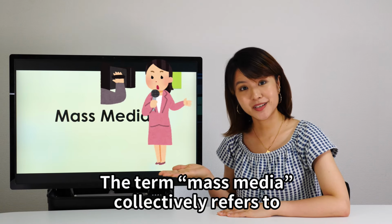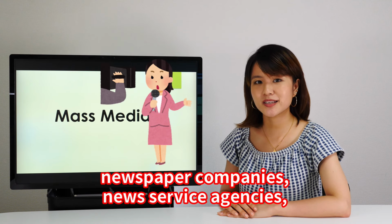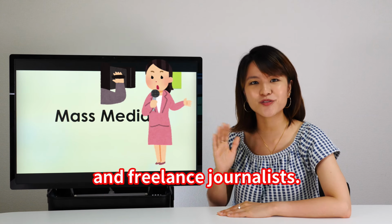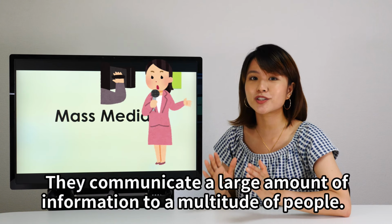The term mass media collectively refers to newspaper companies, news service agencies, publishers, broadcasters, advertising agencies, record companies, production companies, and freelance journalists. They communicate a large amount of information to a multitude of people.